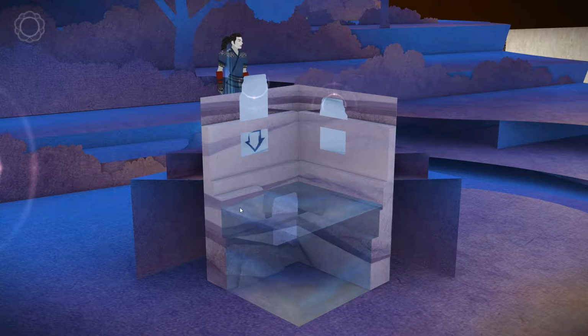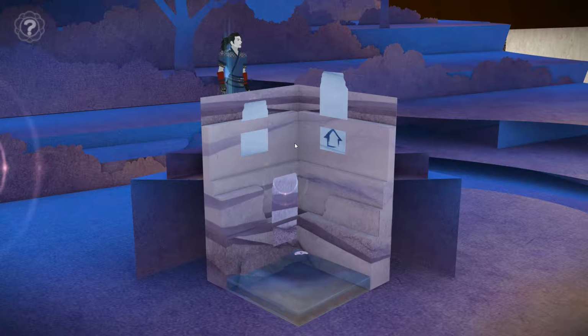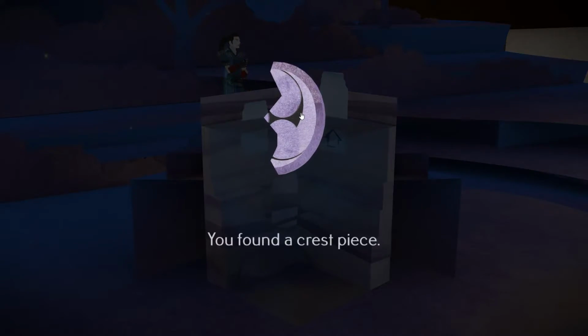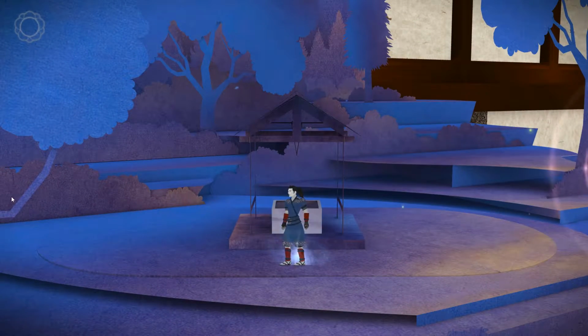So this reminds me of Myst. Basically, the idea is you got to bring that out and raise it up. And we now have the crest piece, and that's basically it. And then you fold it back out, and your character comes out.